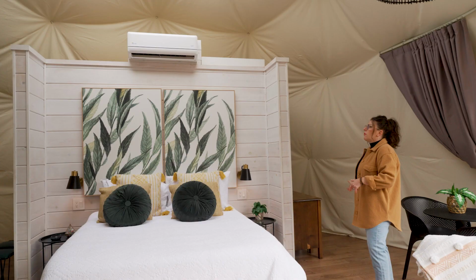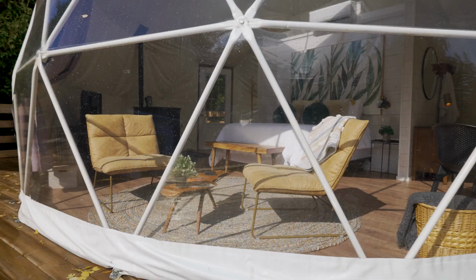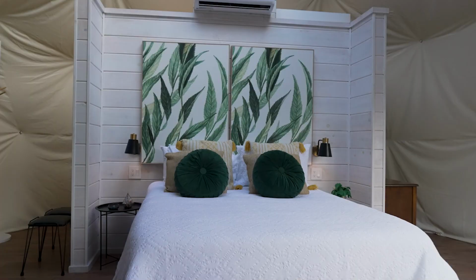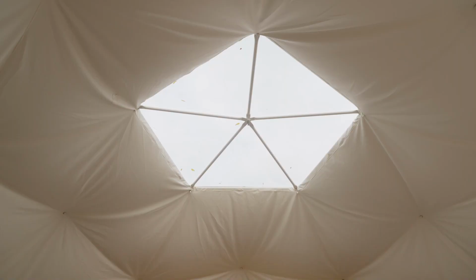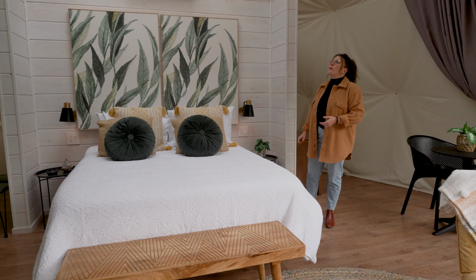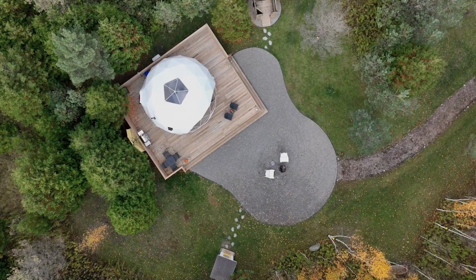We also wanted to make sure that the wall was placed in a position where you felt like you could really soak in the space. Also making sure the bed was right underneath our stargazing window, which is an amazing feature. And Phoenix Dome does a great job of being able to see right up and soak in the stars or the morning sunshine. So that's kind of what the layout and design was inspired by.